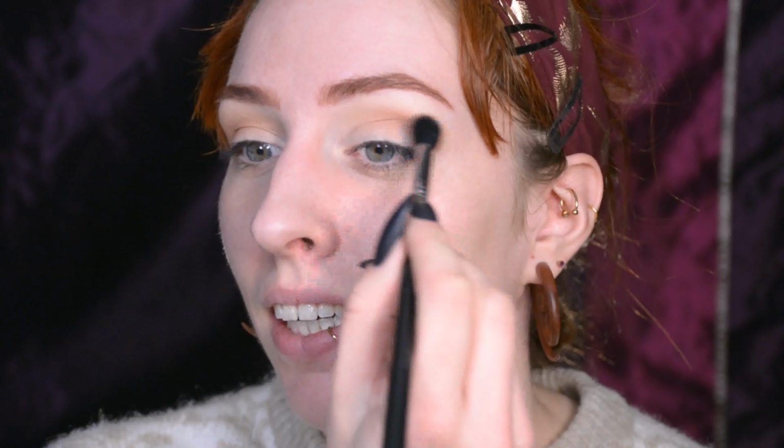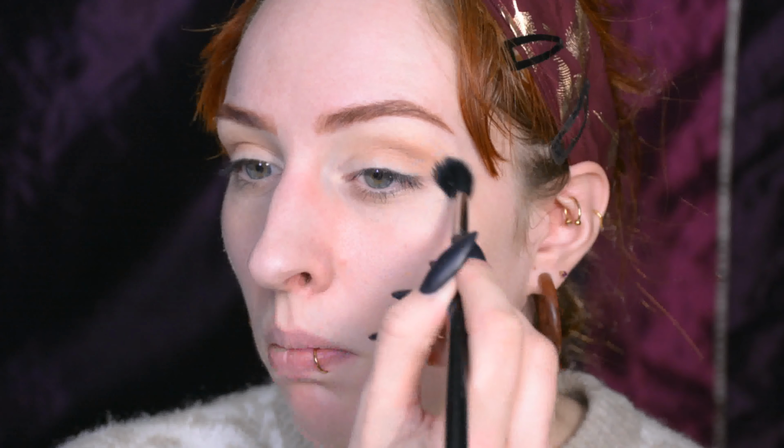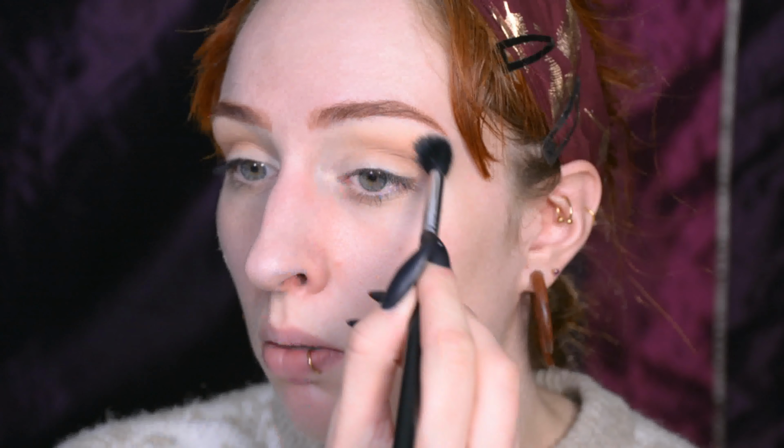First of those warm nude shades that I'm going to use is, well, for me it's a bit dark for a transition shade, but it still does the job. It blends well enough. But I'm just applying it on a large fluffy blender, all the way in the crease and also quite far up to the eyebrow. Just because I also want to use this both as a transition shade, but also to set the eye primer in the crease a little bit more.